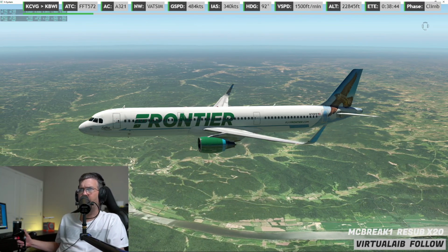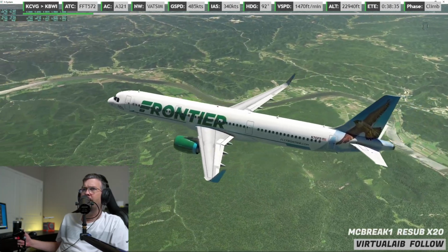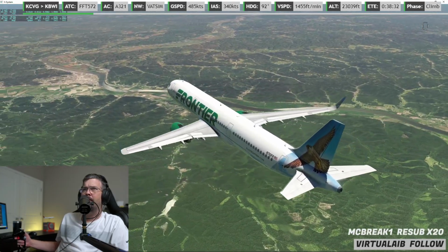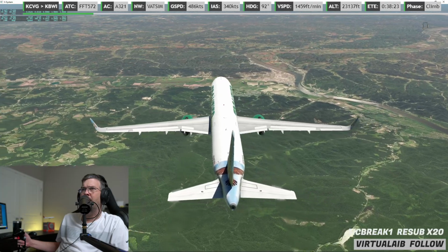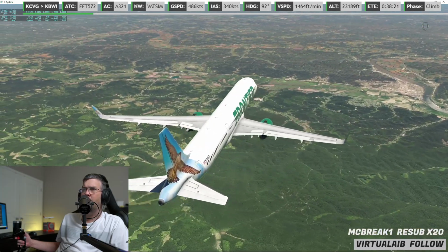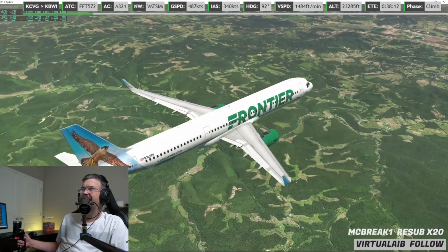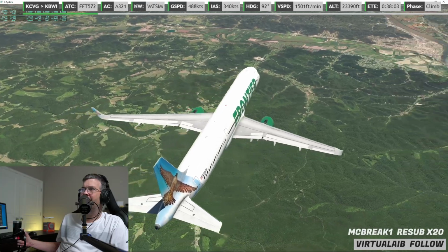Yeah, this is ortho photo. Yep, this is ortho photo. I don't recall what source. And yes, I will go on record stating that I wish the entire globe was Orbx True Earth Ortho. It looks pretty good down there though, doesn't it?